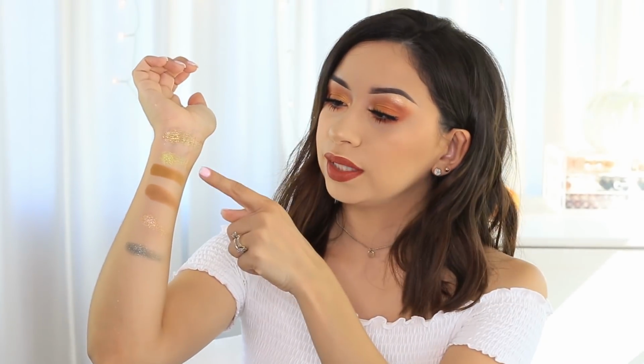Very pretty. I was wearing this shade in my Sephora recommendations video. It's very pretty. I love those. So those two are also very beautiful on the eyes, and you can see the difference whenever it hits the light. It really does reflect the way that it looks in the pan and the way that it looks in the swatch. It looks very beautiful on the eyes.